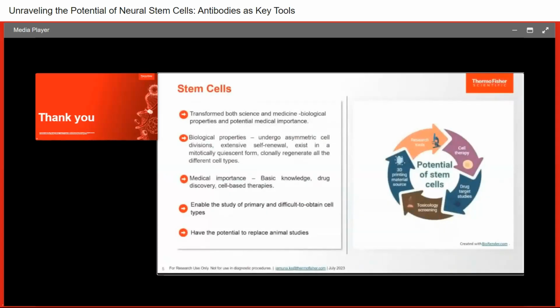And coming to the next part, which is stem cells, they have transformed both science and medicine due to their biological properties and the potential medical importance. The major biological properties which distinguish stem cells from any other type of cells include A, asymmetric cell division. Now, an asymmetric cell division is defined as any division which gives rise to two daughter cells of different fates. So this is very important in maintaining tissue homeostasis because one daughter cell retains the ability of self-renewal and pluripotency, whereas the other enters the path of differentiation.